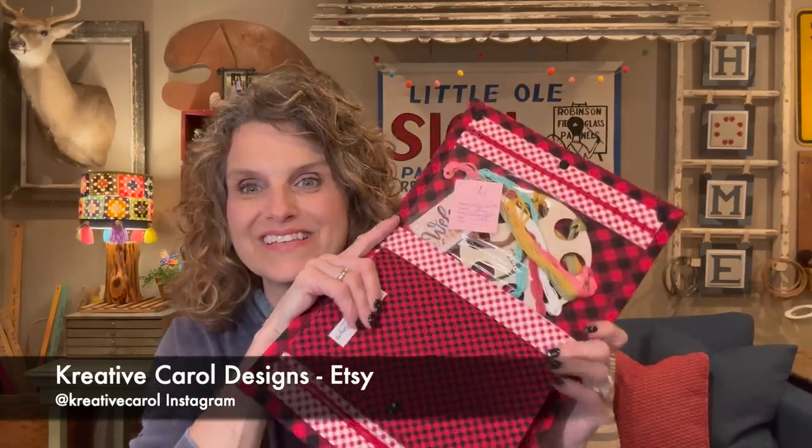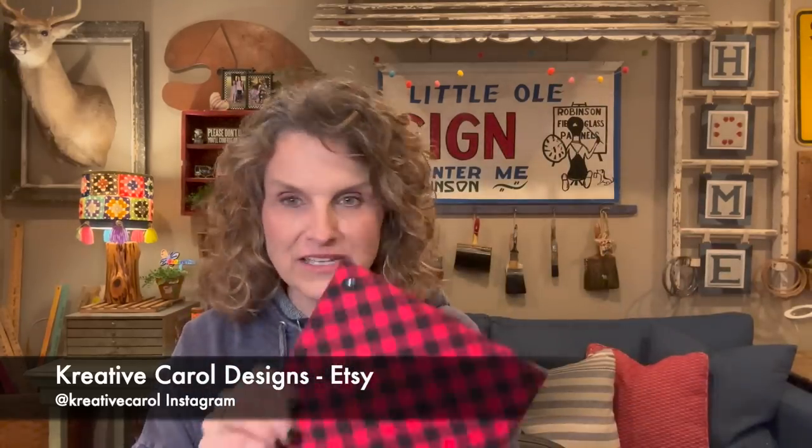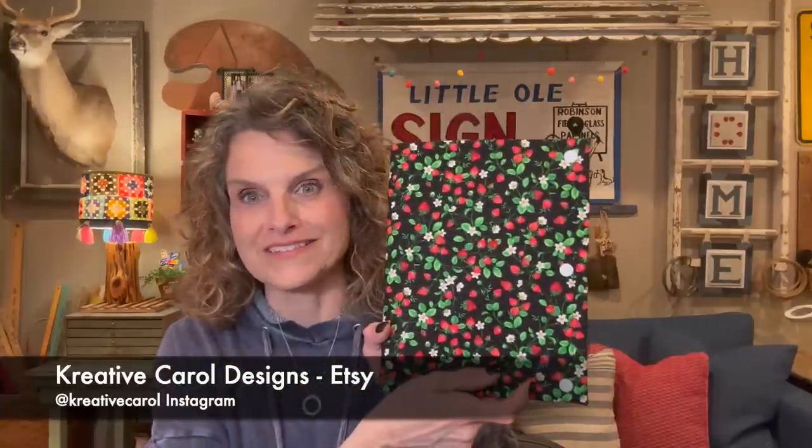Picked it up in this red. I should get after that project, actually. And I've got it in strawberries. And I'll show you another fun thing about strawberries and themes and things like that is, for instance, I have one of those with this strawberry fabric from Creative Carol.